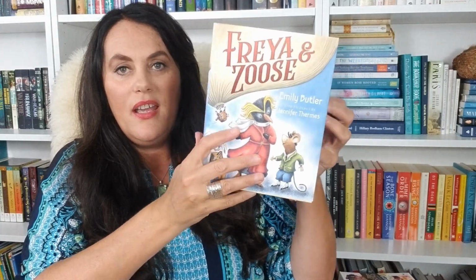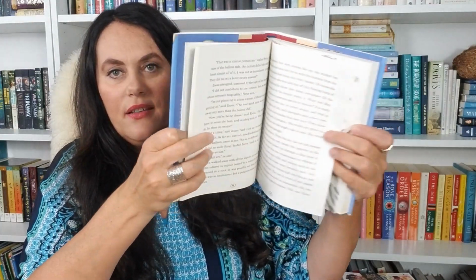And I also picked up Freya and Zeus by Emily Butler with pictures by Jennifer Thermes. It seems like I've heard a lot of great things about this book, and I thought I would give it a try. So Freya's always craved adventure, but of course that's not something that penguins are supposed to want to do. And in this one, they're going up in an air balloon, and it sounds like a whole lot of fun.